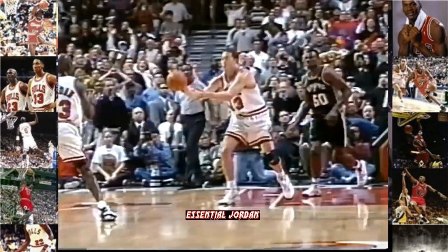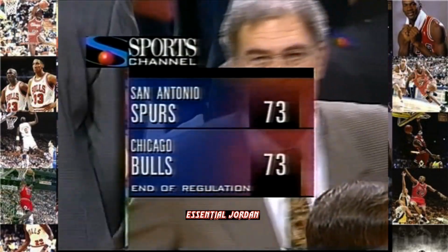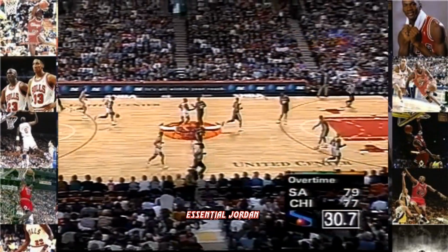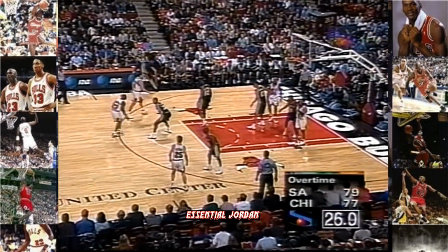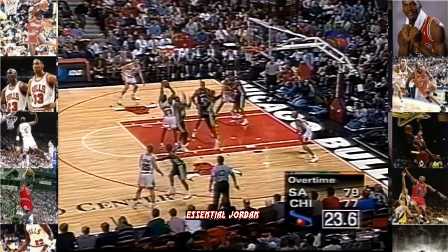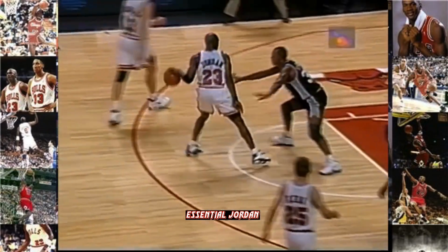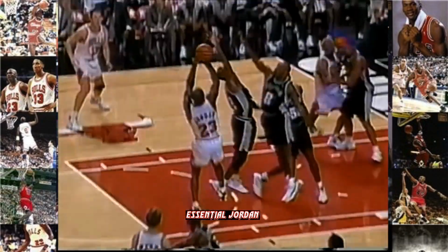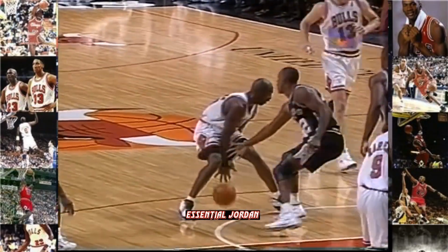His first basket in this quarter. This place is going crazy. Avery Johnson missed it. Michael with the rebound. Well, both got lucky there. Yes, Avery Johnson, they've been doubling off him, and he just cut to the basket that time. The Bulls weren't ready for it. MJ one-on-one with Elliott, fades, fires, hits again! And the Spurs want a timeout. 21.8 seconds left, and MJ has done it again to the Spurs.